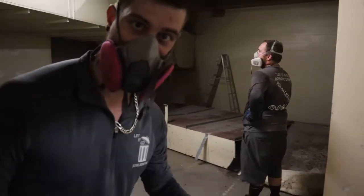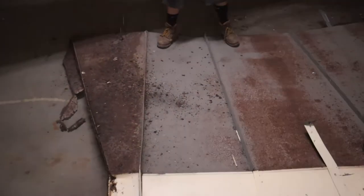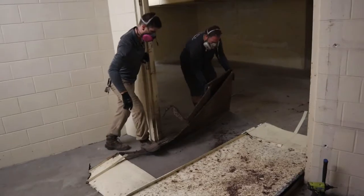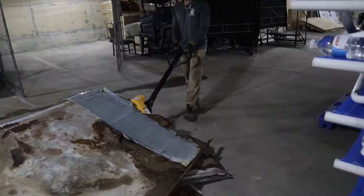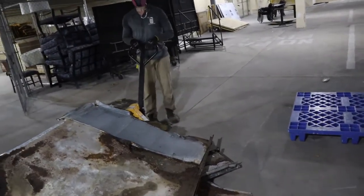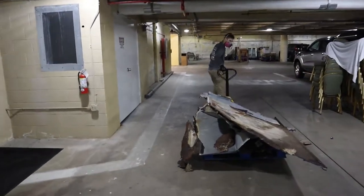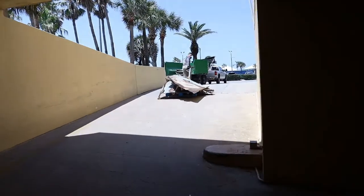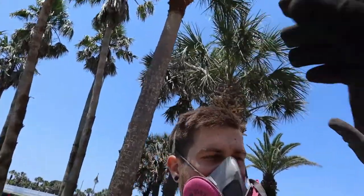That's like 100 years of old people's dead skin. If you can get that up that hill, I'll give you a high five. Yep. Count though, huh? High five.